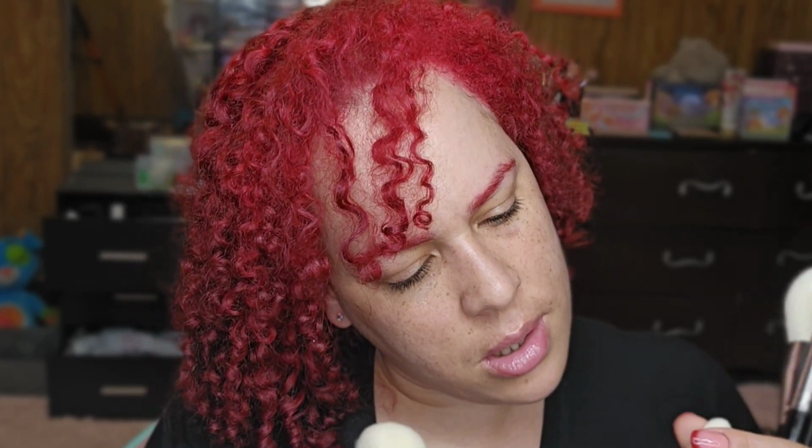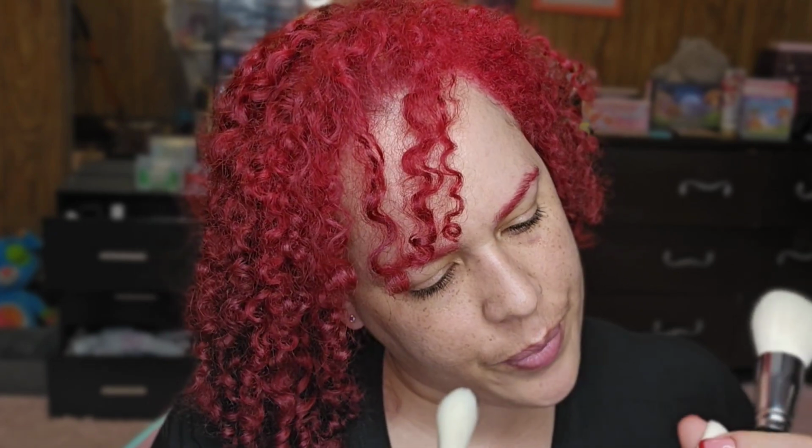This one is angled eye smudging eyeshadow, blend beauty. So I'm guessing that's a blending brush. This one is a small highlight brush. Fluffy blender. Large powder. Yeah, so it's pretty much a full face of brushes, which is kind of nice. I will definitely use those today.